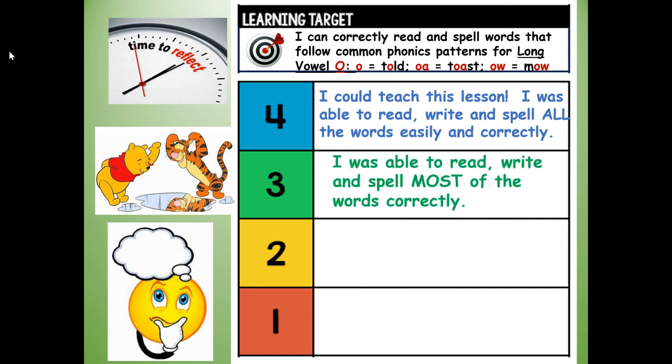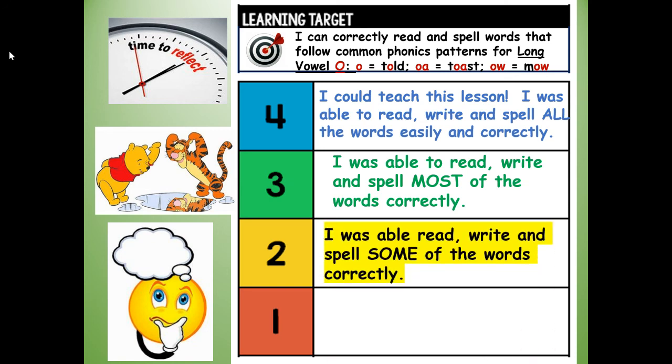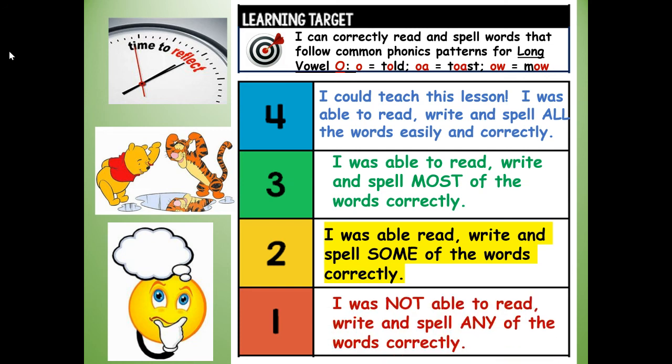Or would you give yourself a 3? I was able to read, write, and spell most of the words correctly. Or would you give yourself a 2? I was able to read, write, and spell some of the words correctly. Or would you give yourself a 1? I was not able to read, write, and spell any of the words correctly. So make sure you write your reflection, 4, 3, 2, or 1.